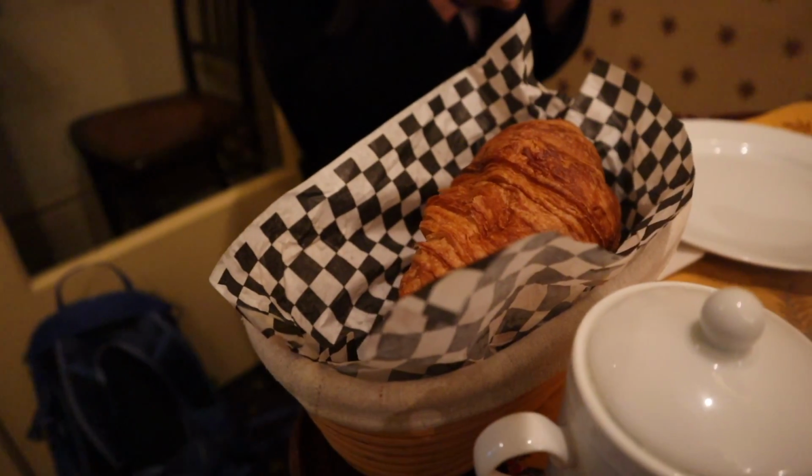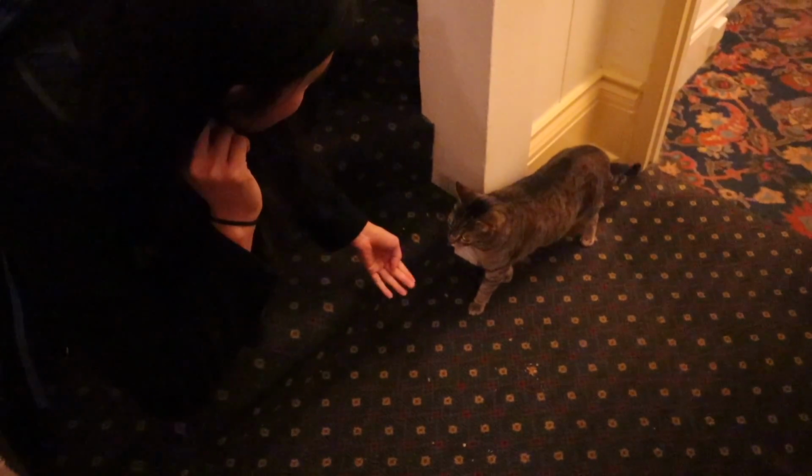Breakfast at the hotel included freshly toasted croissants and chilling with the resident cat, Skittles. Good morning! We just had breakfast. It was a lovely little dining area.